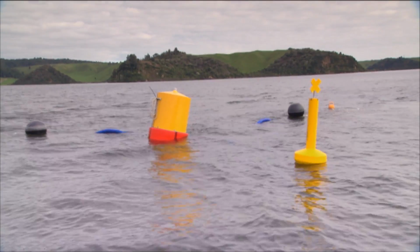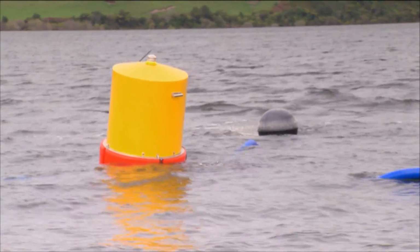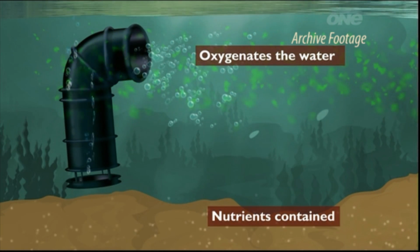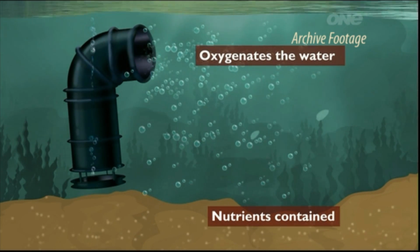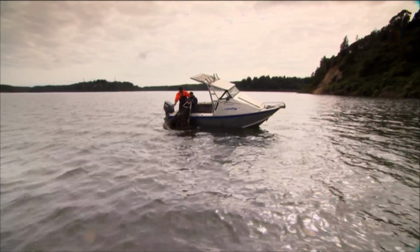This is the aeration unit, so it's designed to mix the lake during the summertime when it starts to stratify and lose its oxygen, and that prevents the lake from releasing nutrients from the sediments. And we've got 2 of these in the lake. It's pretty much an experiment we're doing, and it's being led by the University of Waikato. We've got a lot of monitoring around this to see what it does to water quality, and we're also doing monitoring around things like kora to see what it does in terms of habitat for them.